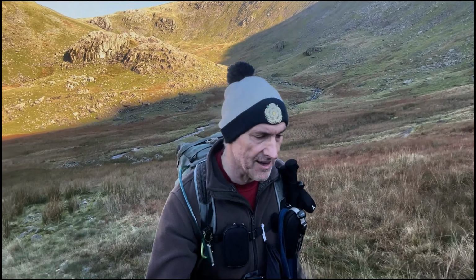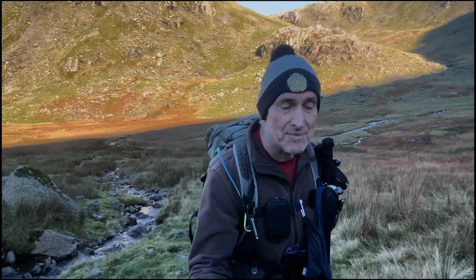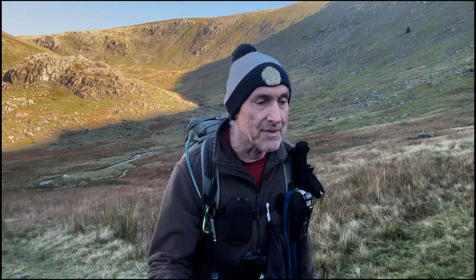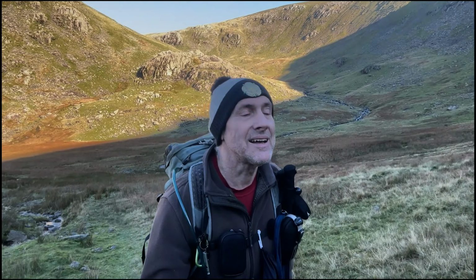Well, we made it over the stream, perfectly dry. And then I went calf deep in bog just after it. So the detour that we took to stay dry was a waste of time. So now we've started the climb up by this stream here, up into Goat's Hawes. And I think when we get up there, we might start meeting some people. Right, upwards.